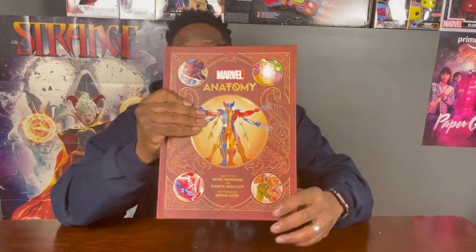But most recently, which was last year, Marvel did one as well. And it is actually two times as big as the medical one, and the breakdowns are even more detailed. And I like the way they break it down a lot better in the Marvel version. Let me show you that book right now. This is just called Marvel Anatomy.